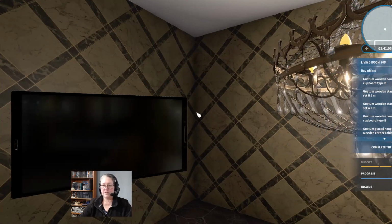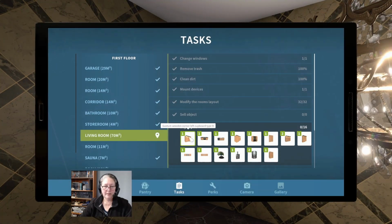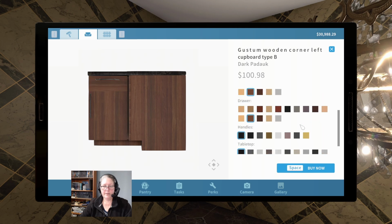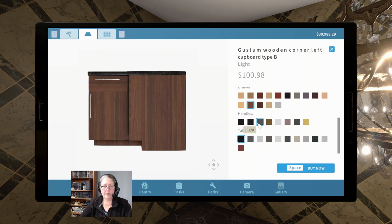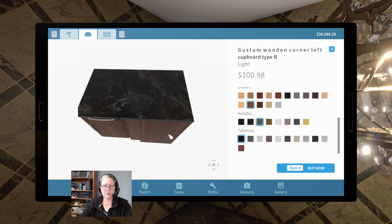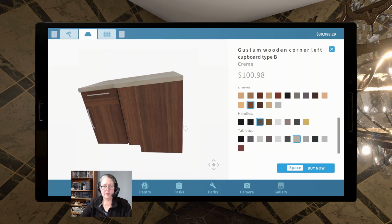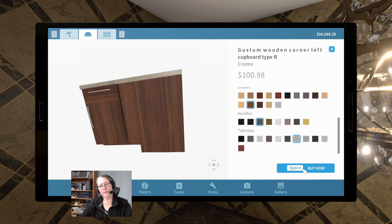Okay, now we have this space, the Gusten wooden corner left, cupboard type B: cedar oak, sapele, Brazil nut, dark padauk, burnt beech, wenge. There's no chocolate larch in here. Dark padauk is good though. We'll get that. That's a pretty close match. Handles we're going to have is the silver, the tabletop. No. Yes, maybe. Or that.